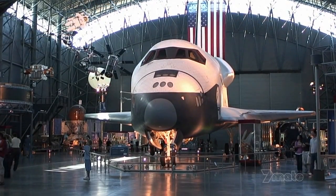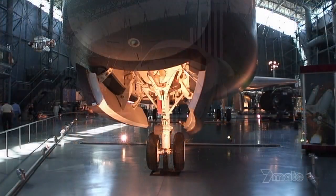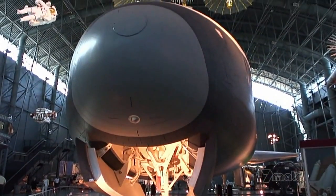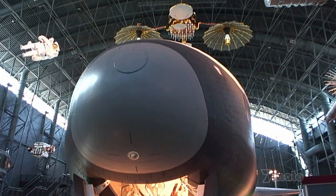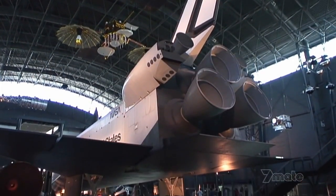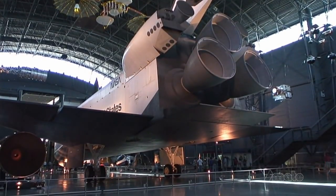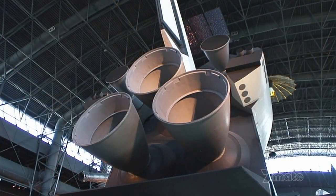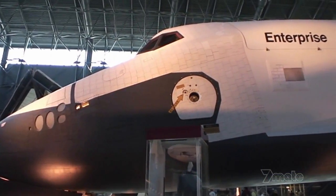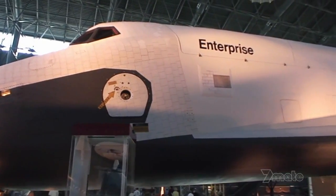The star attraction at Udvar-Hazy is the Space Shuttle Enterprise. This was the first shuttle, but it never flew in space, instead being dropped from a 747 and gliding back to Earth. The first shuttle launch was in 1981. Since then, it has flown more than 120 times, but the shuttle program will come to an end in 2010.